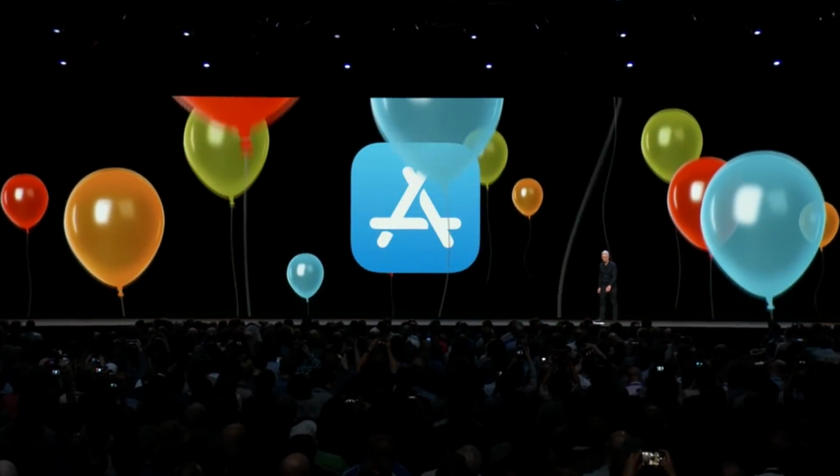So Apple yesterday introduced iOS 12, and there's just quite a lot of stuff to talk about. So let's get started.